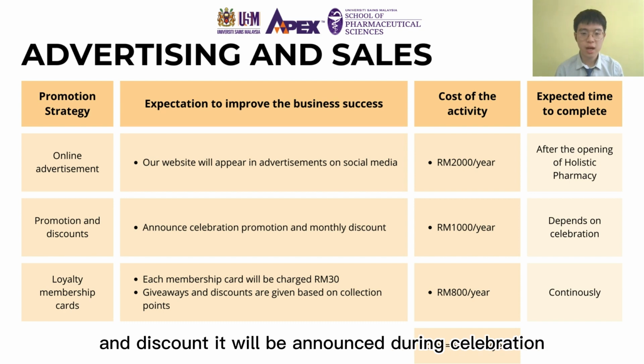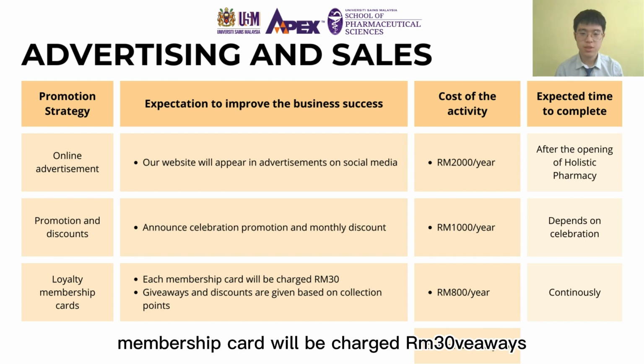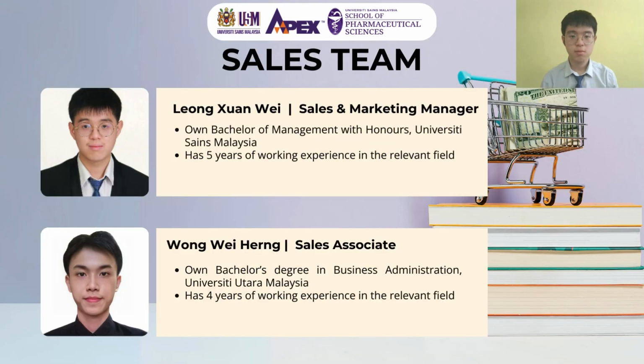For promotion and discount, it will be announced during celebrations. The last promotion strategy is loyalty membership cards. Each membership card will be charged 30 ringgit, and giveaways and discounts are given based on collected points.